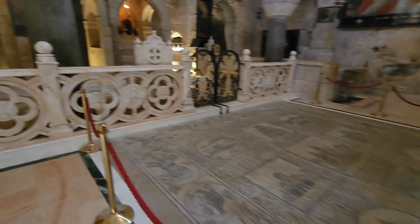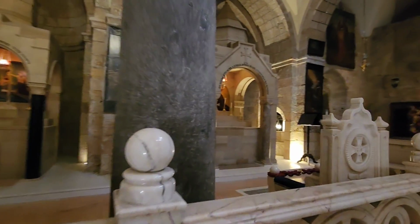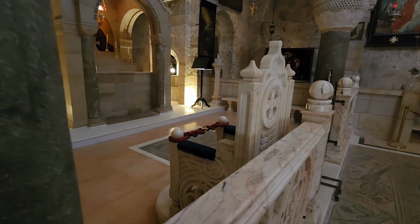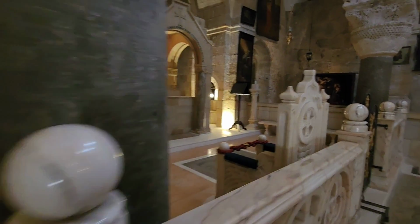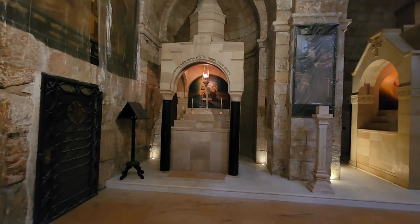According to what we believe, St. Helena, when she found the three crosses of Jesus, sat in that chair, and there are two chapels here. Here you can see Jesus being baptized by John this time.